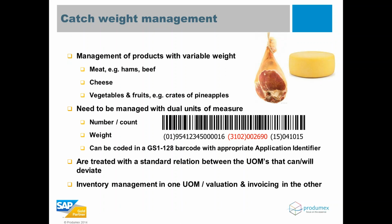So GS1-128 barcodes can consist of multiple elements, which can have certain meaning. And in this case, I have highlighted here the application identifier 3102, which indicates that the product meant by this barcode is a product with a variable weight, and that the weight is indicated, and that, from the right, the 2 decimals indicate the weight of the product. So in this case, we are talking about a product with a weight of 26 kilos and 900 grams. So that's a way of coding this information in a barcode.